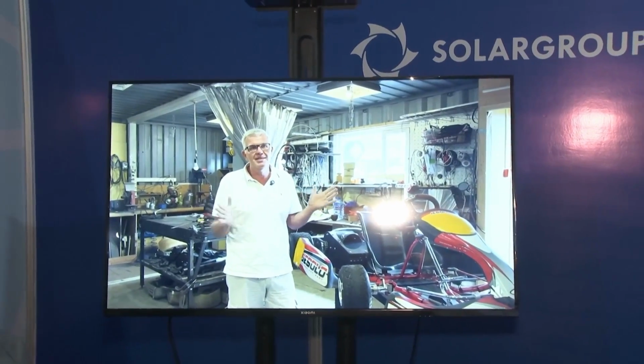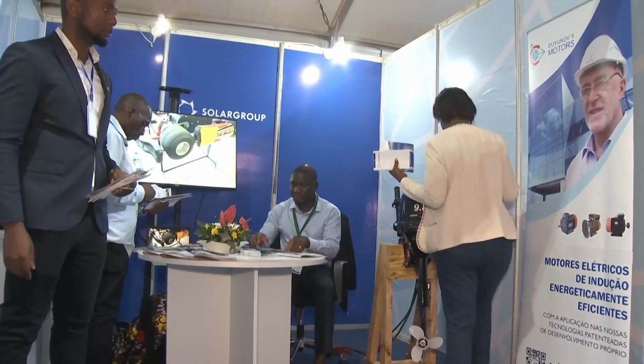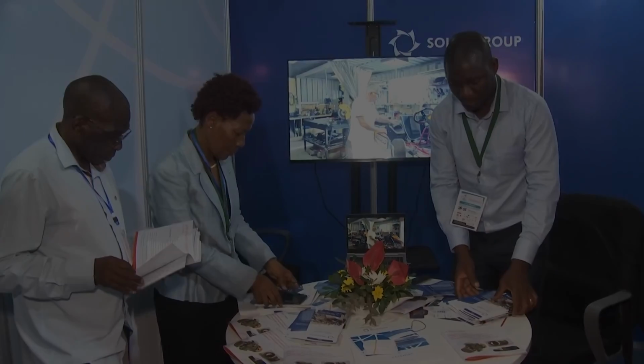This stand was one of the few that the president of the country stayed at. He was told how Slavyanka can affect the Mozambican economy, agriculture, public and private transportation. The president was very interested and took the project's promotional materials with him.